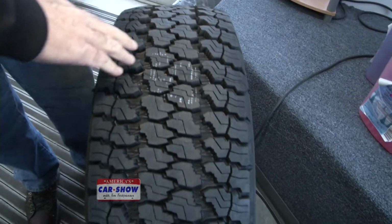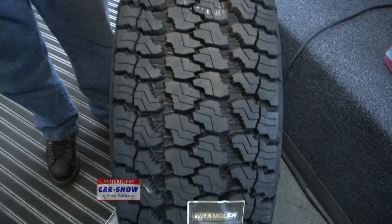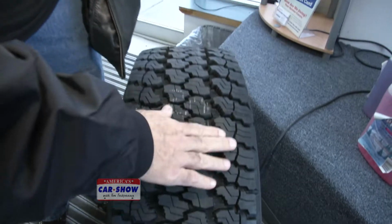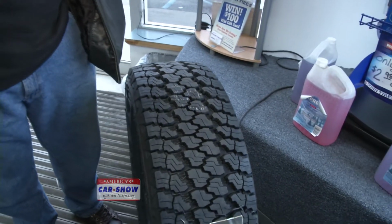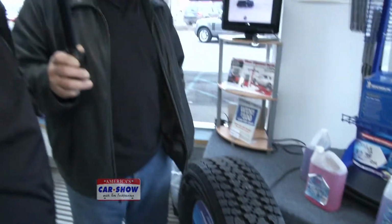And with these deep and wide elements and grooves, it's a good self-cleaner, which means it throws the mud out. Right. Because if a tire doesn't self-clean, it'll become like a slick, packed with snow and mud, unless it's able to clean itself. Gotcha. So this is a more aggressive all-terrain tire that some of the guys have run in the past, and they come in asking for that particular tire.